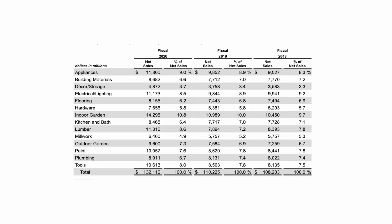Same story for electrical, lighting, flooring, kitchen and bath, millwork, paint and plumbing. All these segments were growing below the average growth of the company. The segments that grew above average were appliances, decor, storage, hardware, indoor garden, lumber, outdoor garden and tools.